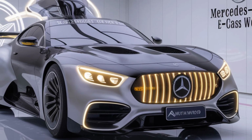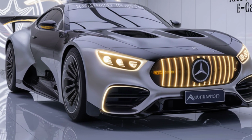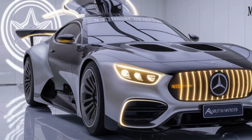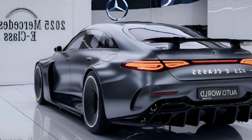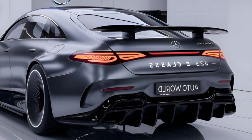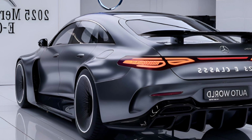Step inside, and you'll be greeted by an ultra-modern, tech-laden cabin that blends luxury with innovation. The new E-Class features Mercedes' cutting-edge MBUX Superscreen, a stunning digital interface that integrates the driver's display, central touchscreen, and an optional passenger display. The ambient lighting is now more immersive, synchronized with music and notifications, while premium leather upholstery and real wood trims elevate the luxurious feel.